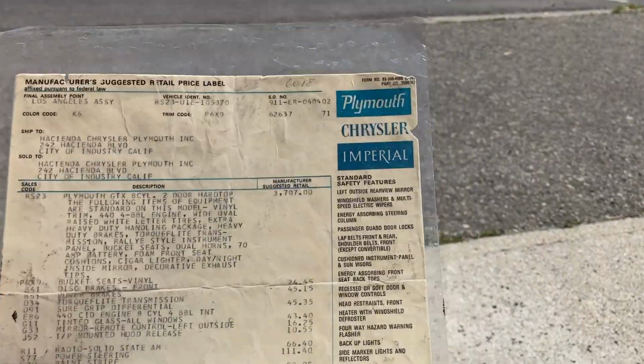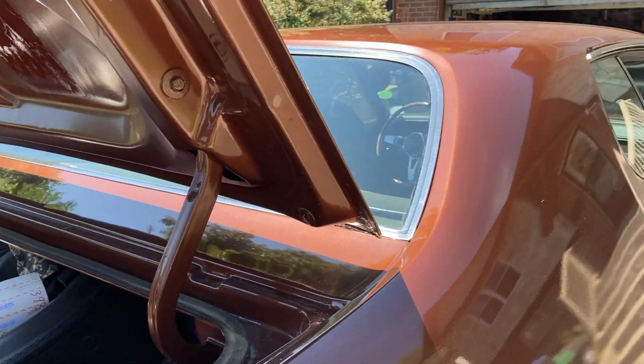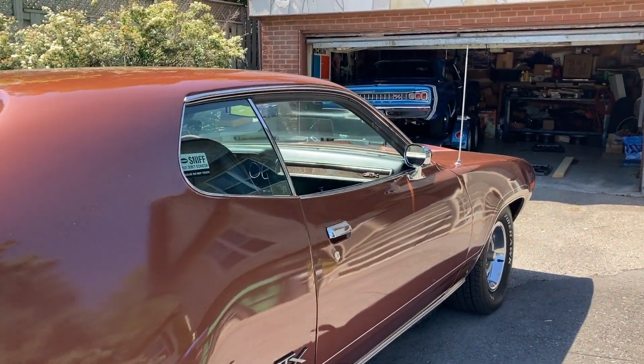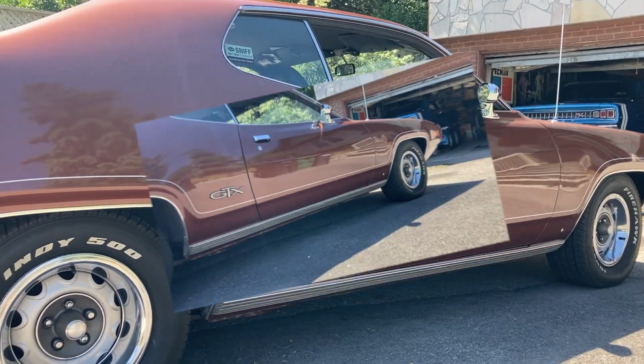Look at all the options. My Lord, Patrick, they even had destination charges back in the day. Yeah, and it was built in the Los Angeles assembly plant, so it's not much of a destination, but hey. They do that, and it's the same destination charge, regardless of how far the vehicle is transported.